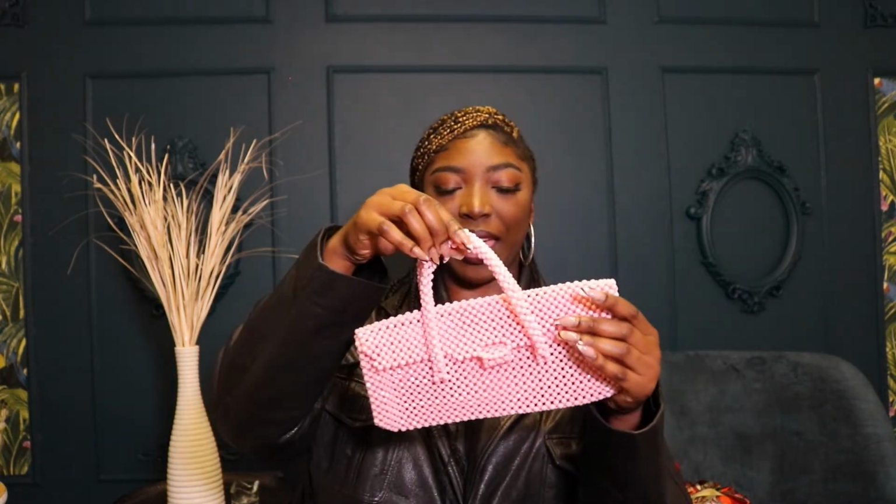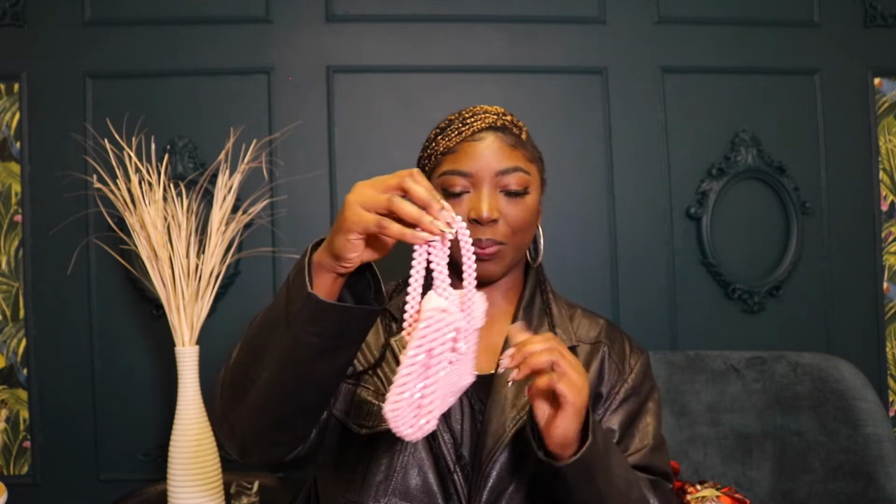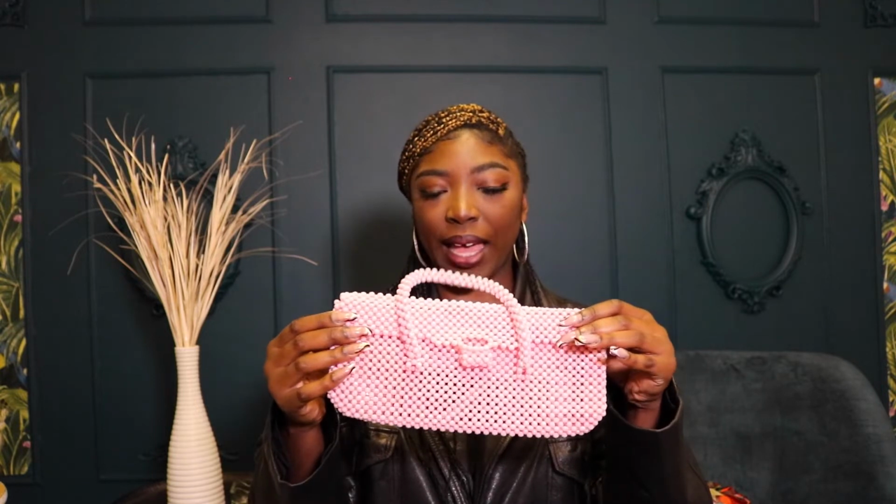So the next one is one that I use often. I use this bag with, I want to say, most of the outfits that I've put out on my Instagram or here on YouTube. But I just love how girly and cute this bag is. It's this pink handmade beaded bag, and it has the shape of a traditional clutch bag, but then it also has a little, I don't know, it's just so cute.